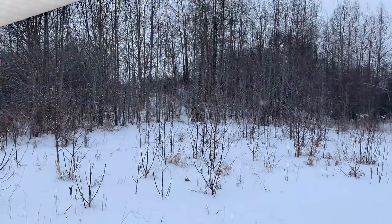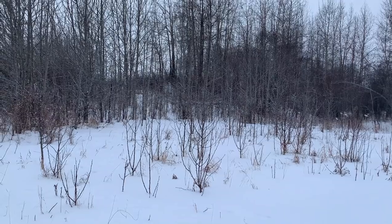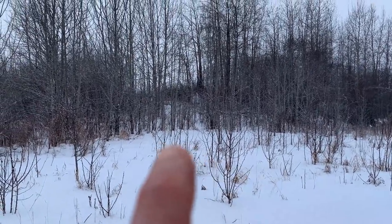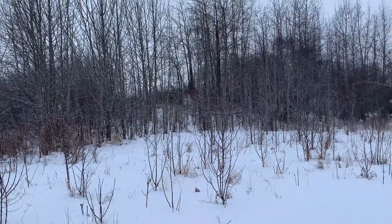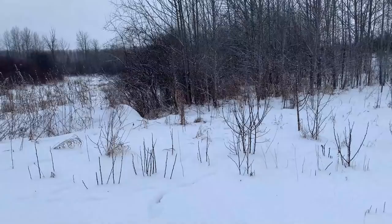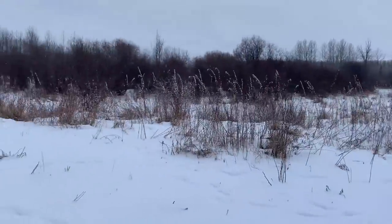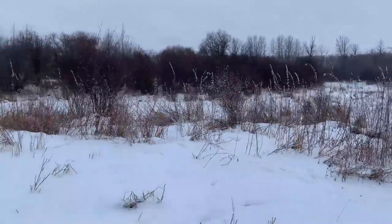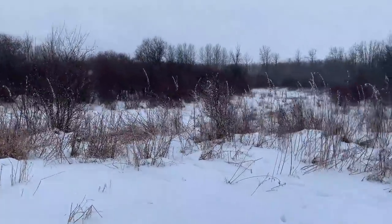Okay, getting to our second last bait of the day. I got one more to check on the way back. Just put a loop. So this is where we put that snare here the other day. Nothing there. And then we'll take some giant leaps. We'll go back over here. Looks like that snare over here is gone. So we'll see what's going on.